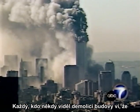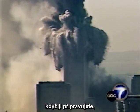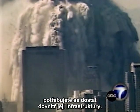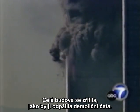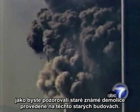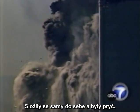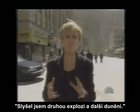Anybody who's ever watched a building being demolished on purpose knows that if you're going to do this, you have to get at the under infrastructure of a building and bring it down. The entire building has just collapsed, as if a demolition team set off. When you see the old demolitions of these old buildings, it folded down on itself, and it is not there anymore. I heard a second explosion and another rumble.